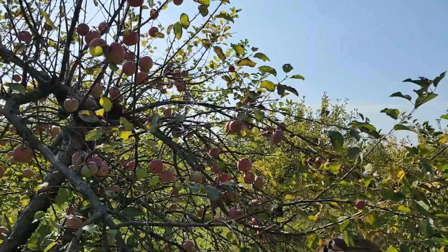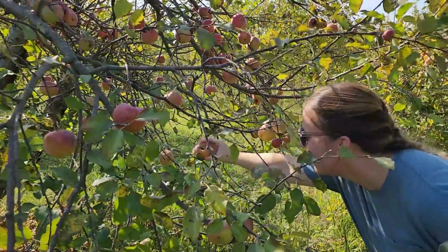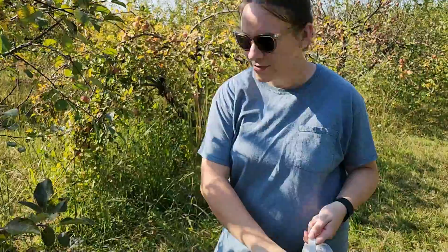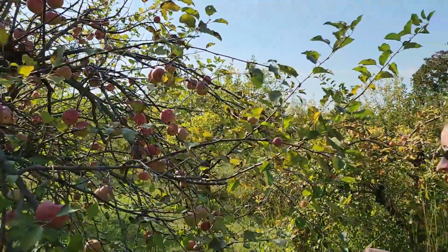Unfortunately, it is almost the end of apple season for this orchard. Most of the apples have already been picked through. They only have 2 varieties that will be ready in October, and they may not offer you pick for these. Be sure to call and check before you go. Details are in the blog post linked below.